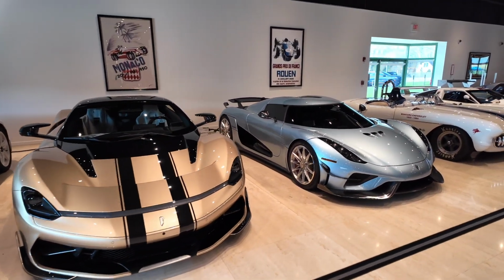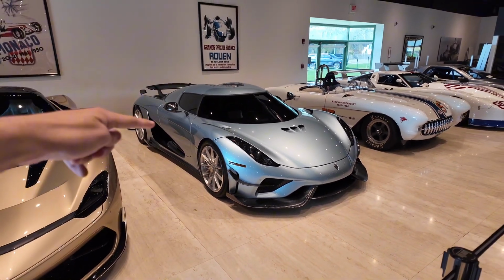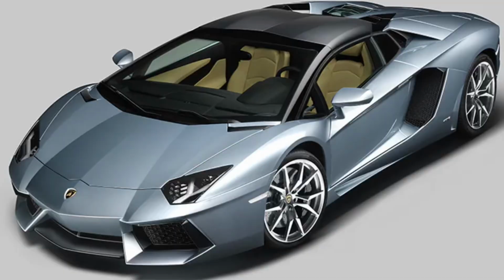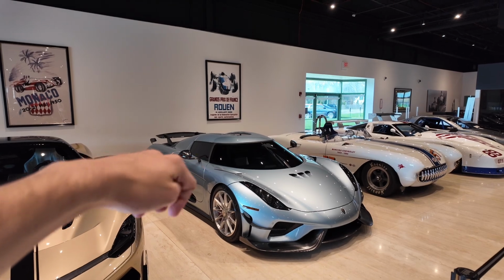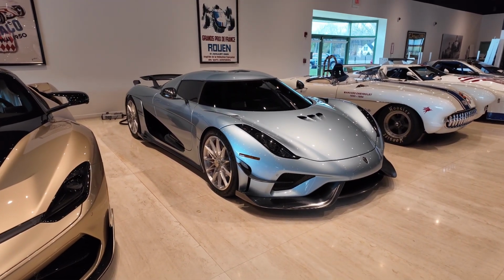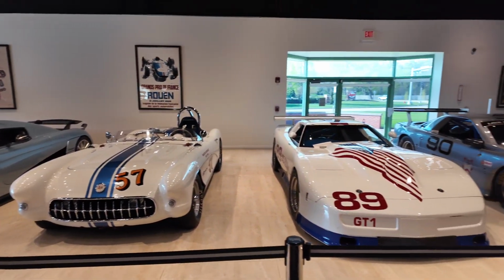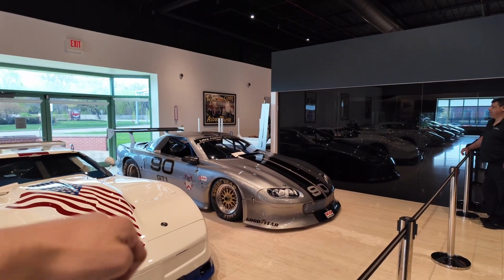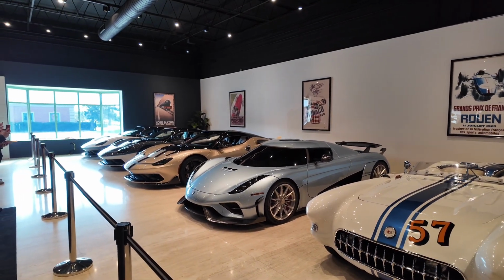And next to it, I did mention Koenigsegg's, and well, here's one. A Regera in Azzurro Thetis, which is a Lamborghini color, more specifically the launch color for the original Aventador Roadster. And it's got a somewhat white interior. It's kind of hard to see on camera, but goodness me, this thing looks fantastic. And also here in this lineup are a couple of Corvette race cars that look super cool, and a 4th-gen Camaro as well. Never once before did you see a 4th-gen Camaro and a Regera in the same lineup, but that's just Lake Forest things, I guess.